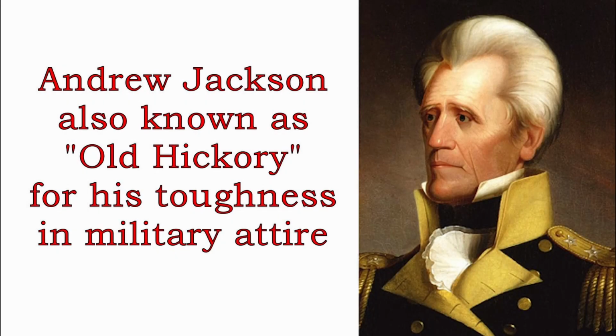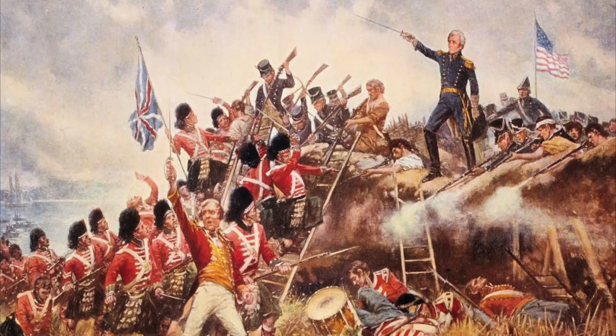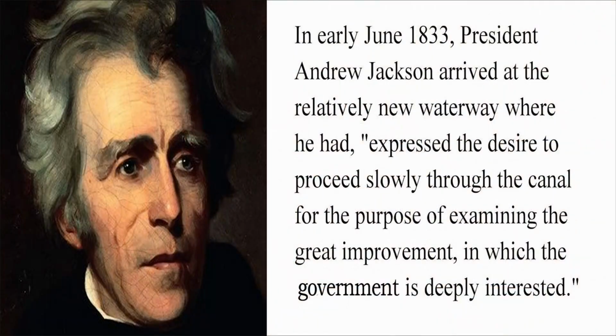President Andrew Jackson is perhaps best remembered today as the American officer during the War of 1812 who defeated the British on January 8, 1815 at the Battle of New Orleans. In early June 1833, President Andrew Jackson arrived at the relatively new C&D waterway, where he had expressed the desire to proceed slowly through the canal for the purpose of examining the great improvement in which the government is deeply interested.